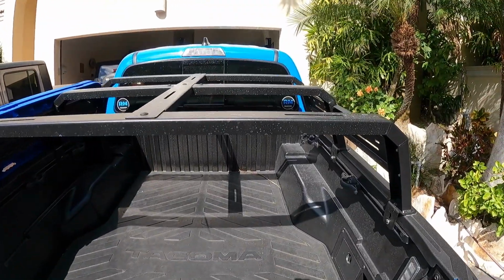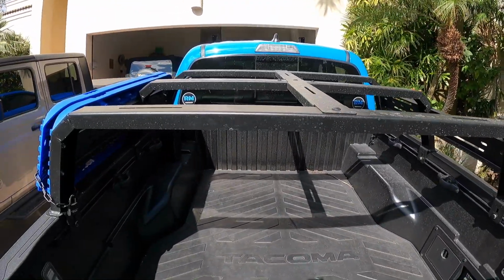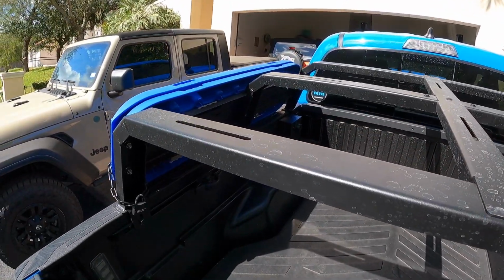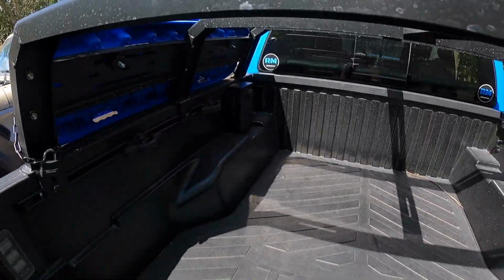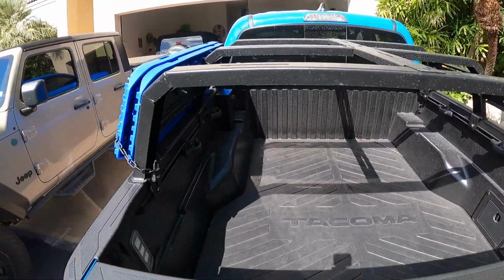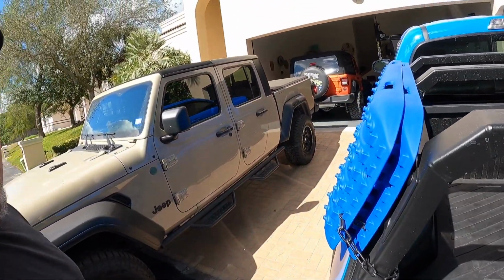Pretty easy assembly. Now, as far as what I use it for, people ask, why do you even have a Bedrack? Well, for the recovery boards, you can see there. And then also, I plan on putting some other things on it, recovery type stuff, more in the style of a bug out truck, I would say. That's why I have it. Not going to put a rooftop tent on it, although you certainly could, and that's probably, to be honest, its true design, but not for me.